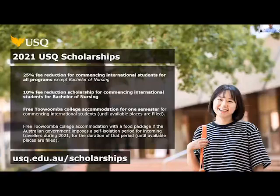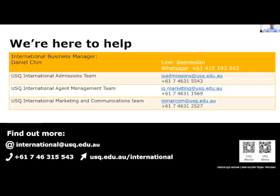For students who can't actually make it here in time for semester 1 or semester 2, we will honor that accommodation when they can eventually come here. So it's a very attractive scholarship. As you saw before, our tuition fees are already on the more affordable side, and that's not considering the 25% scholarship on top of that as well. So that's about it from me today. Hopefully that's given you a quick overview about what we can offer here at the University of Southern Queensland and some of the more attractive elements of what we may be able to offer your students.